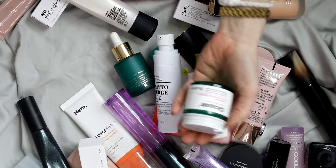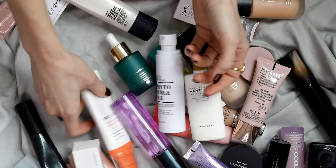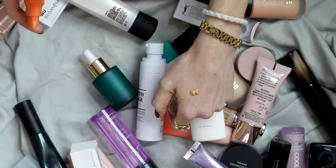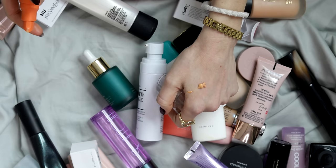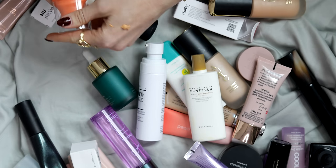I use the heck out of the Cica Pear Tiger Grass Color Correcting Treatment. It's good for my skin. It's color correcting. It's a sunscreen. We love it. This is so strange, this Hero Cosmetics Force Shield, because it's orange. I know that they all have tints to them, right? And you're supposed to try and find the one that's tinted for you, but let me know, is anyone looking for an orange SPF? Because that ain't it. Declutter.